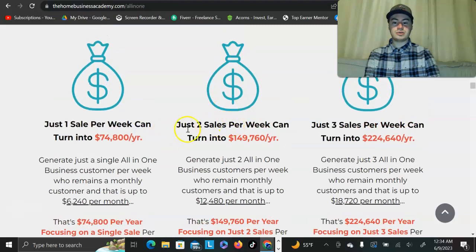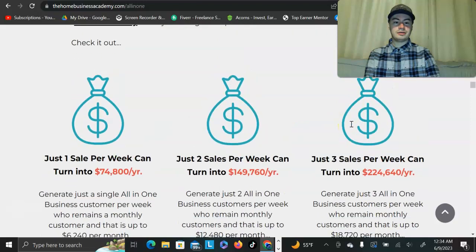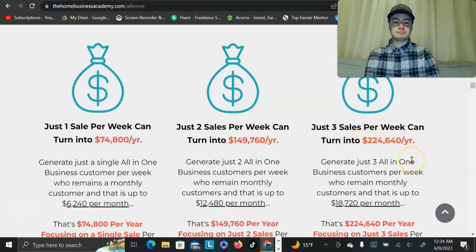And then you can even see this right here. So two sales per week, $150K per year. So yeah, you really don't need that many sales in order to create a full-time income online. So again, this can add up.